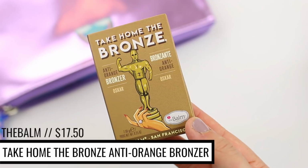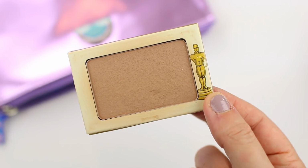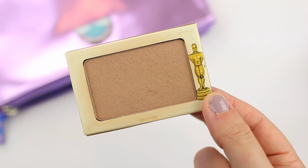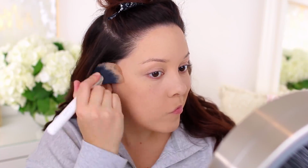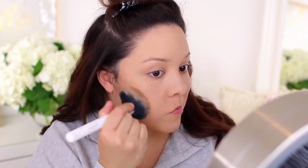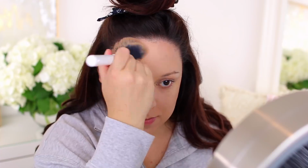I feel like in general when I'm doing a quick makeup routine, I skip blush and highlight, because you have to be a little bit choosy if you're in a hurry. But the main product that I like to wear is a bronzer, and the BALM Take Home the Bronze Anti-Orange Bronzer in the shade Oscar has been my absolute favorite this summer. I feel like the texture is just perfect for everyday wear because it is smooth, it's blendable, and it truly is an actual bronzy bronzer rather than an orange bronzer. It does not look orange on my skin at all.